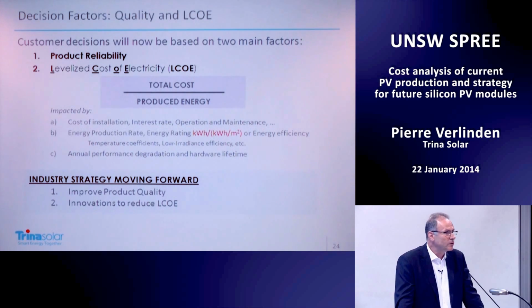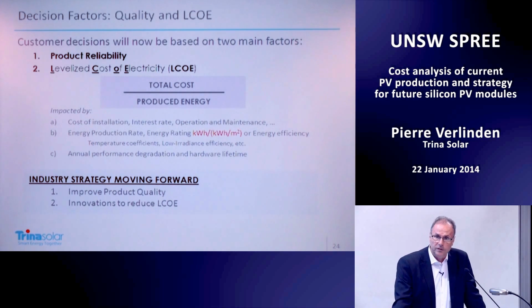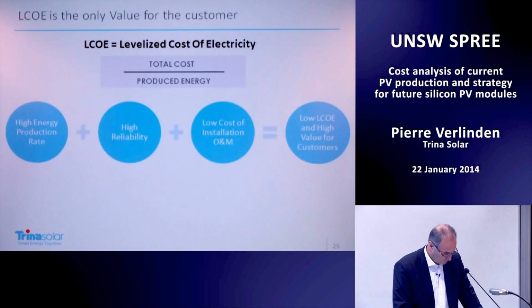but as soon as they're home, they do their homework, they calculate what's the LCOE. Because they ask also what's your dollar per watt and what's your PAN file. PAN file is the input data, for example, for the PVsyst simulation software. So they go home and they simulate the energy and they calculate what's the LCOE. So they're really looking at that. And that's been a major shift in the industry over the last 12 months.